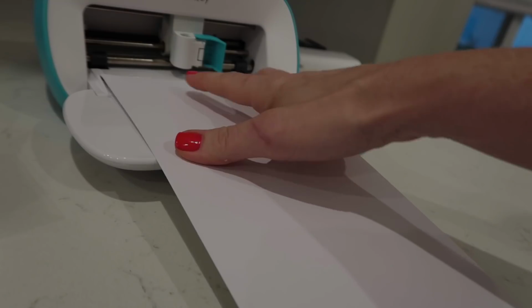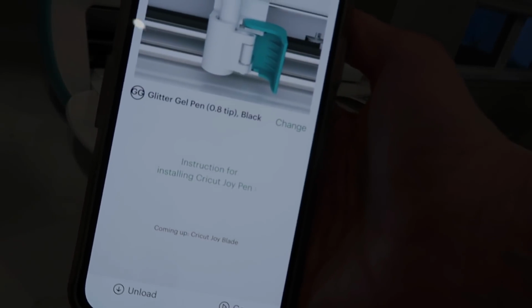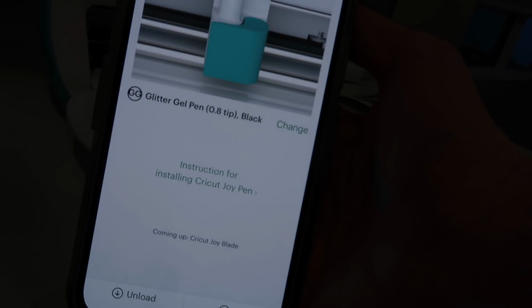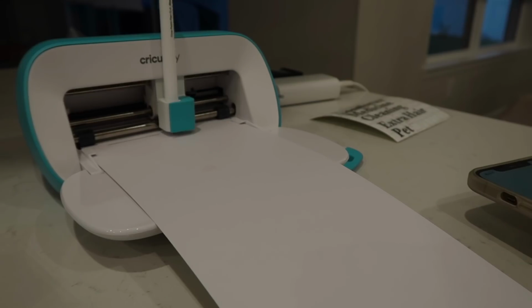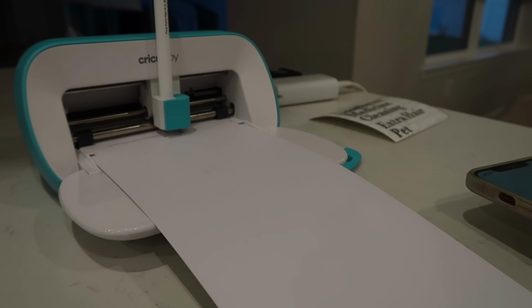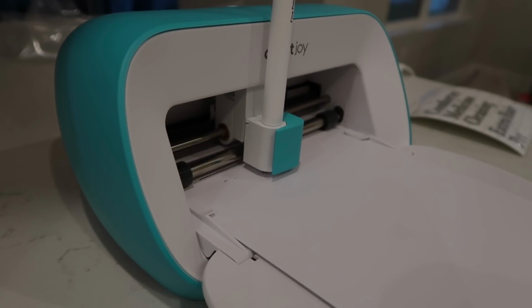Okay, back to this, the cardstock stickers. So I'm going to print this out. I'm using the black pen that you can put in here. You can put all kinds of things in here. And like I said, it's self-explanatory. It tells you exactly what to do at each step. So I put the pen in here and it is going to make my labels.